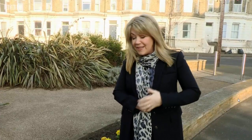For starters, you could inherit problematic tenants that are behind in their rent. You may have to honour long-term agreements, halting any refurbishment plans that you may have. So there's lots to consider. Just make sure you do your homework, read the legal pack, because it's not always as straightforward as it may seem.